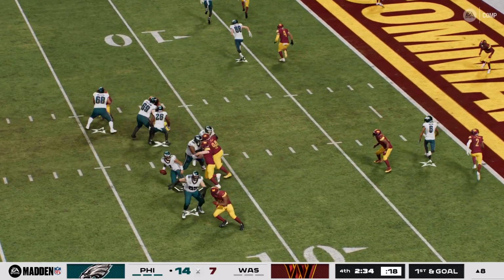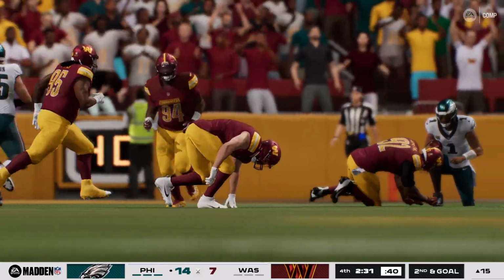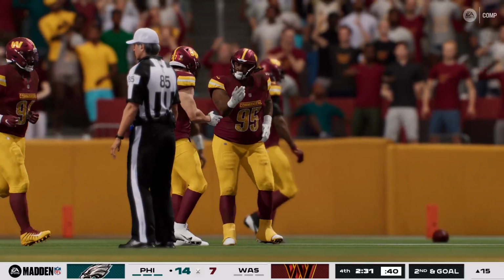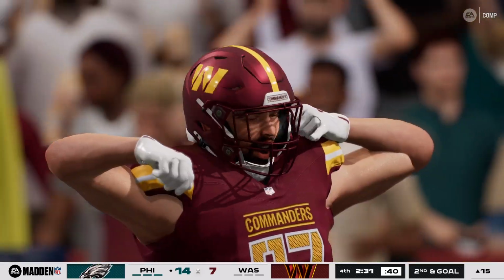Working inside the red zone. Looking for an open man. The Commanders' rush brings him down. And it's step 1 towards a goal line stand. Still going to need a couple more, though. 2nd and goal coming up.